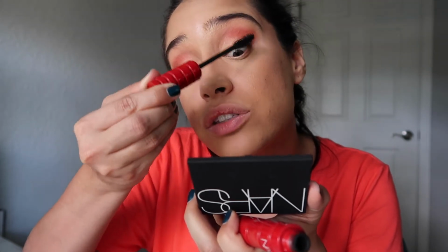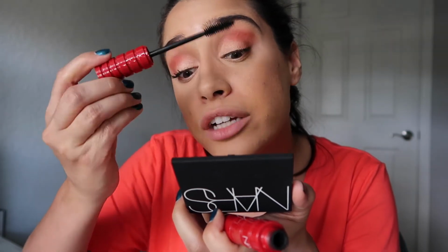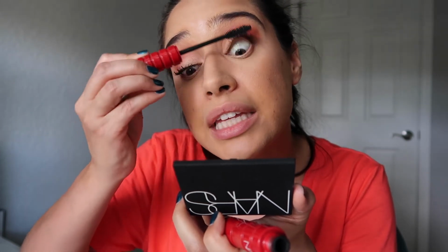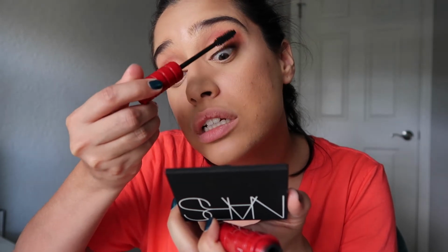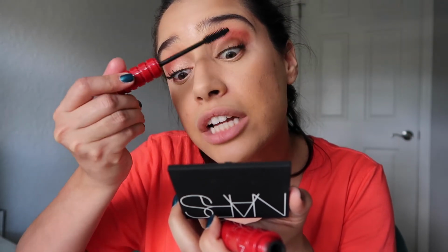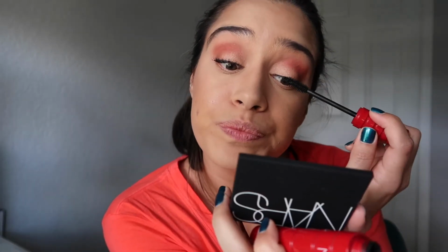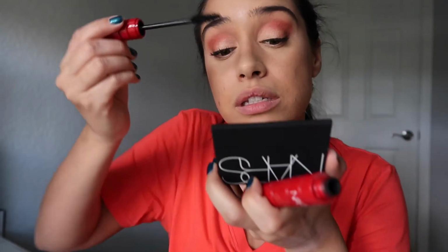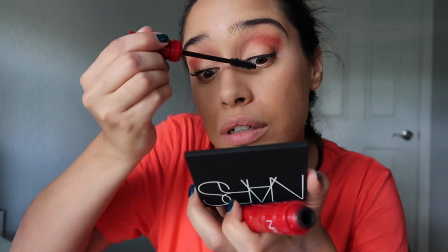It prevents you from getting super deep into the lash, but what I like about this mascara is that it really lengthens and it really does a good heavy coat. It makes your eyelashes look fuller, and that's why I like this mascara. And I'm just applying one coat of this. Let me get into those little hairs in the middle.